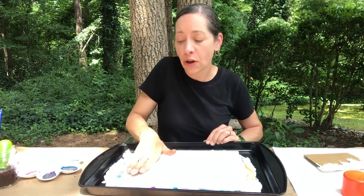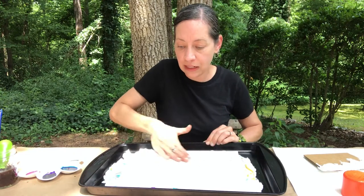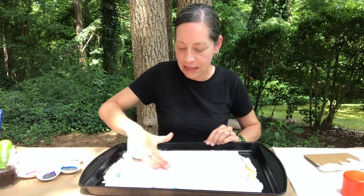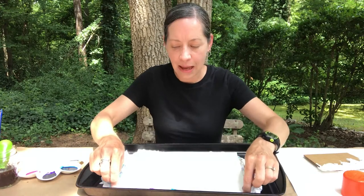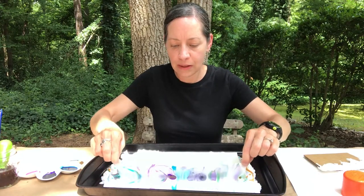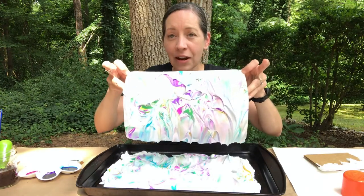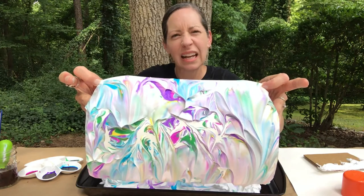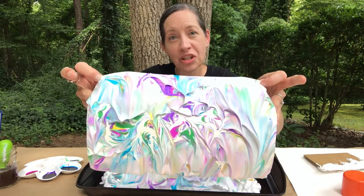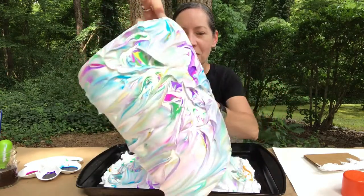That way you know that it goes all the way to the edge. All right, give it a little rub. And are you ready to see what it looks like? Okay, I'm excited. I'm going to slowly lift it up. And right now you can see there's a lot of shaving cream on it. And it might not look like much, but under the shaving cream is a surprise. So let's see what we have under there.